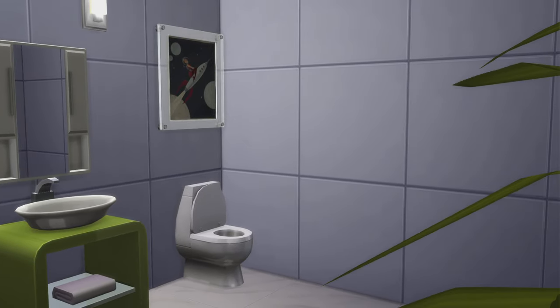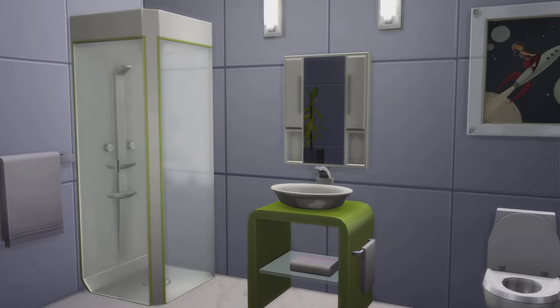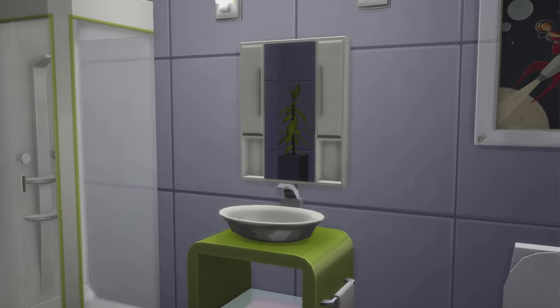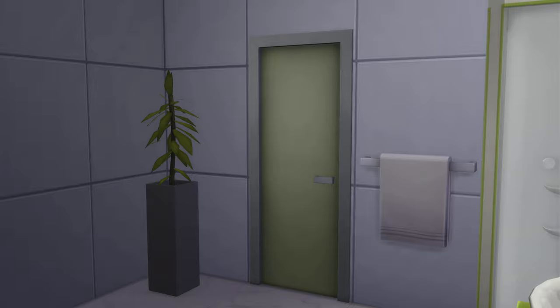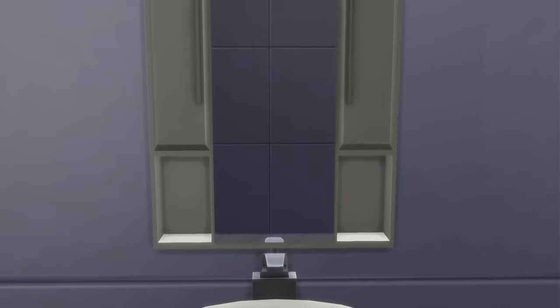Oh, no loo paper. But the bathroom looks nice. Half of the bathroom looks nice. That works. And that is just disappointing. Should have been another plant at least in the corner.